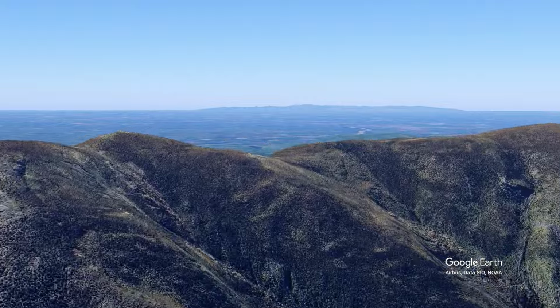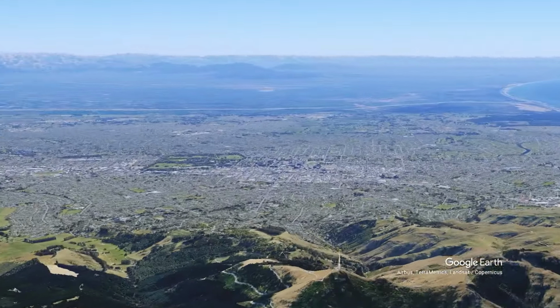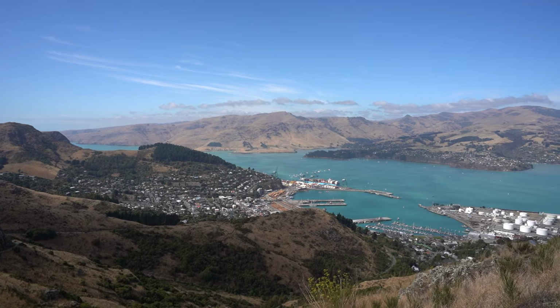On a clear day, you'll be able to see the Port Hills around the south of Christchurch off in the distance, and it's now time to head back into the city. If you arrive in Christchurch early and have some free time before your rental car is due back, maybe consider taking a trip out to the gondola, which gives you amazing views across the city and Lyttelton.